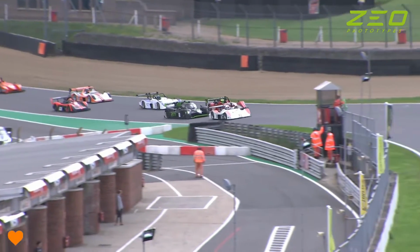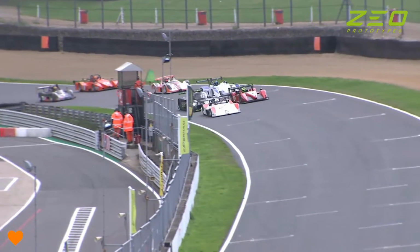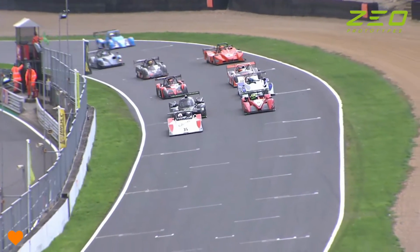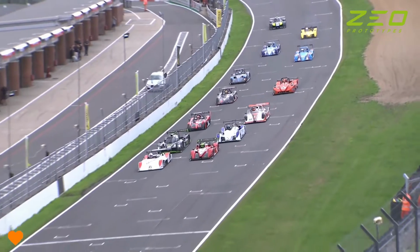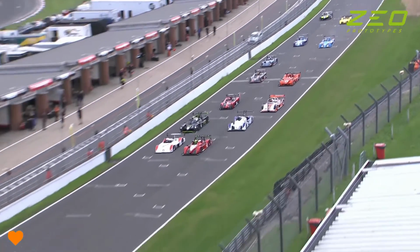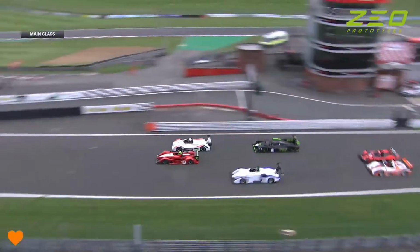So get ready for some noise here at Brands Hatch, the first of 20-minute races for the ZEO Prototype Cup. It's Gemby and Hall in the front row of the grid, but watch for the LMP3 Norma of Matt Manderson and the Graham Charman Juno. Away we go for the first ZEO race here at Brands Hatch.